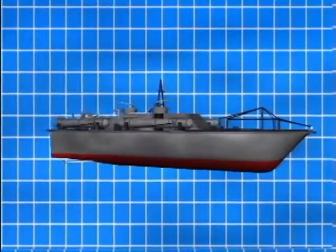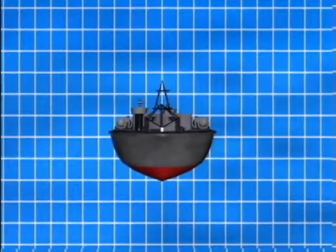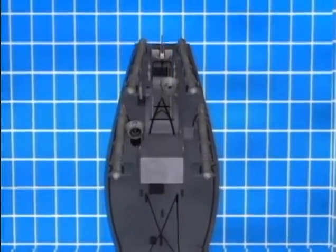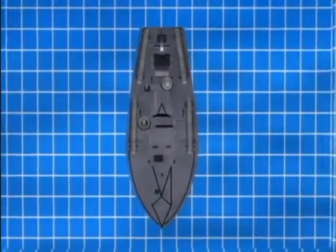Constructed of wood and able to make speeds of up to 40 knots, the PTs were standardized into models that ranged between 77 and 80 feet in length and 20 feet wide. Weighing 50 tons with a range of approximately 500 miles, they were manned by 2 officers and 8 to 10 men.